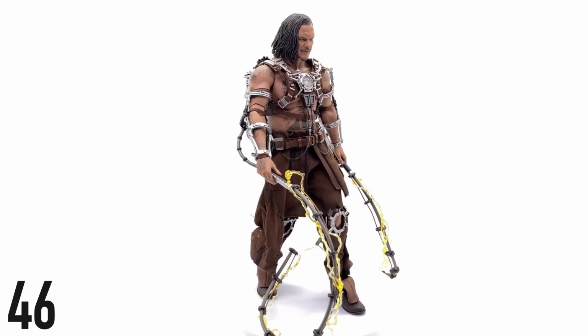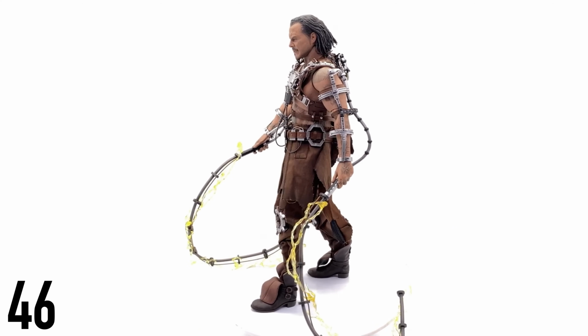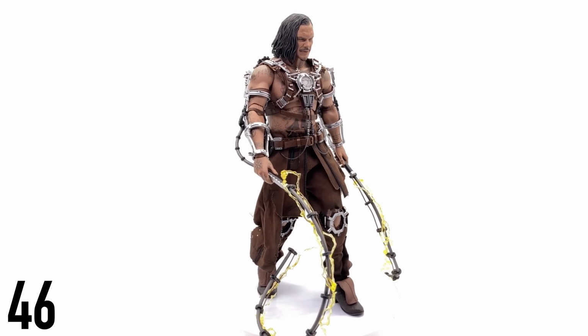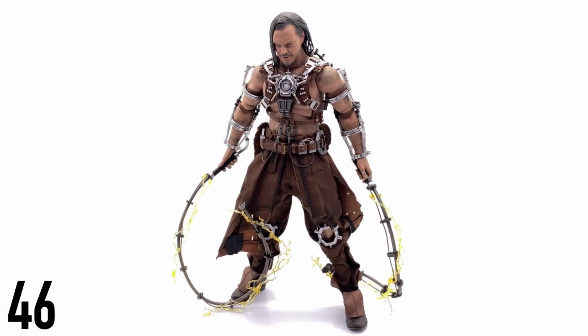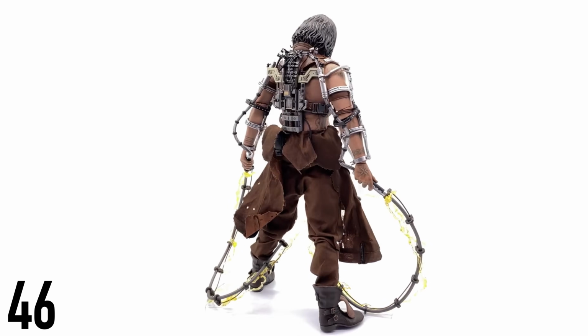Coming in at number 46, we have the Reissued Whiplash. Not because it's a bad figure by any means, and you'll probably see a lot of these reissue type figures sitting a little bit lower on the list, just because I wanted to give a bit of a higher spot to newer release items and ones that are truly spectacular. Therefore, the Whiplash sits at number 46.